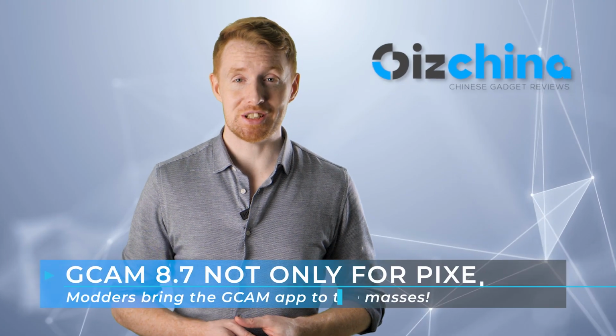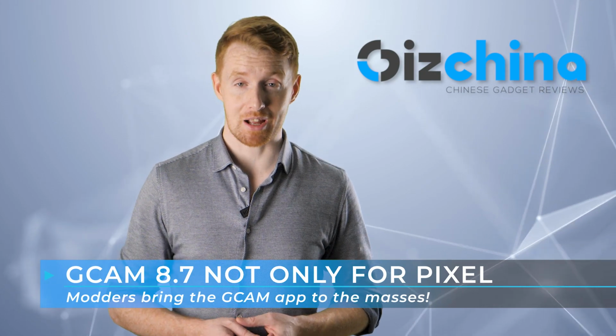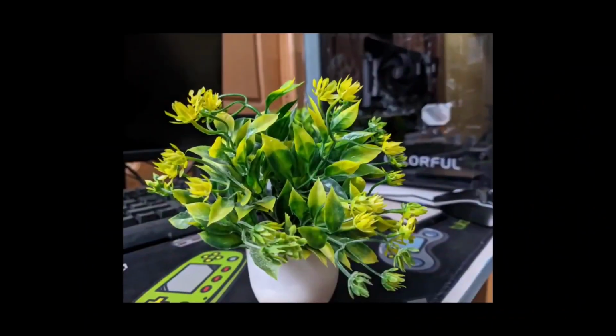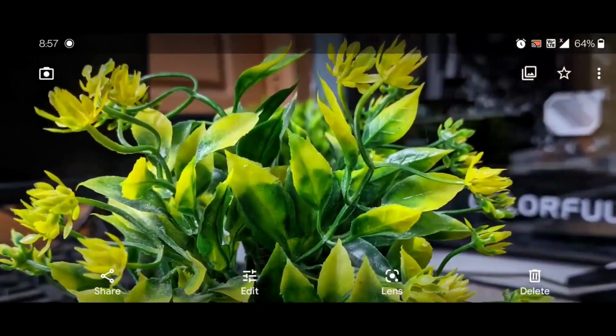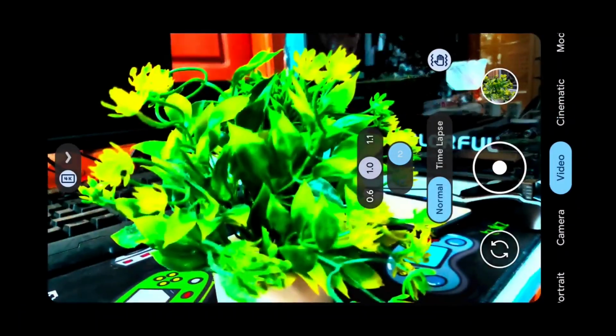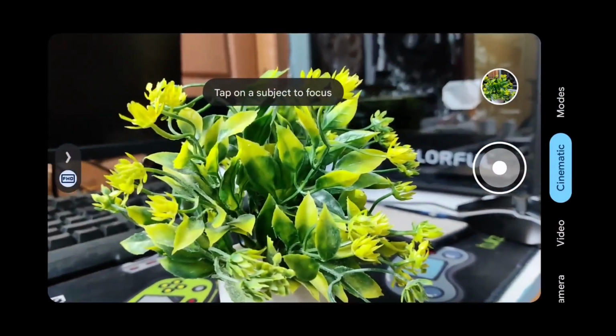Have you heard about the GCam 8.7 app? Well, it's the newest version of Google's camera app for Android phones, and it's already revolutionized the way we take our photos. It brings a bunch of amazing features that make your photos look far better than before. The GCam 8.7 app has a powerful new AI-based auto HDR feature that automatically enhances your photographs. It also has a new night mode with improved low light performance.